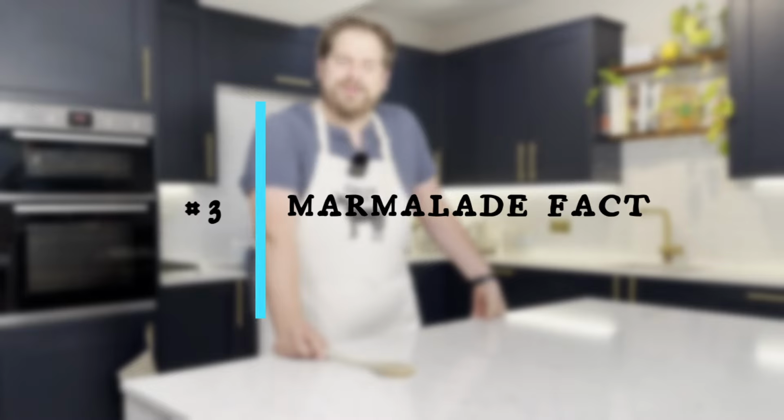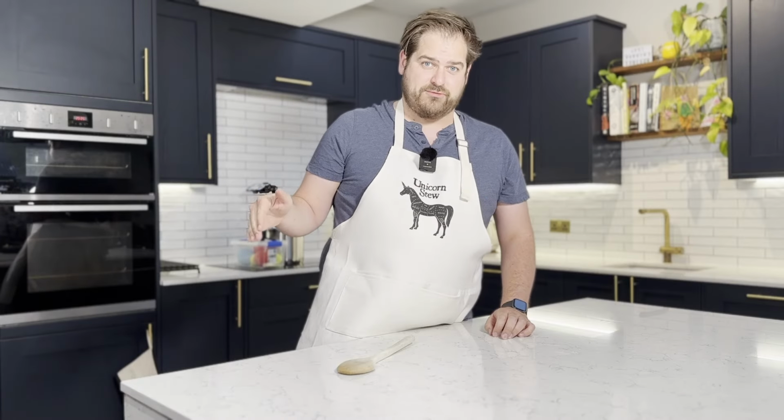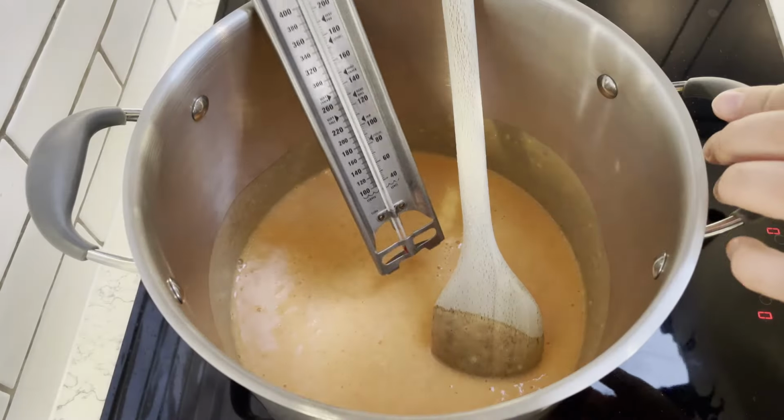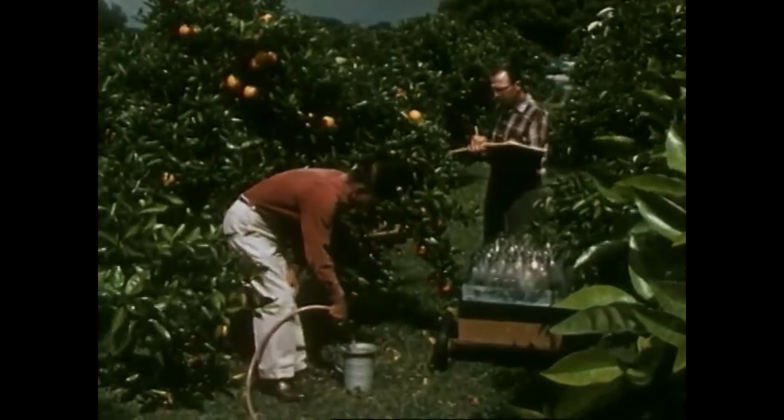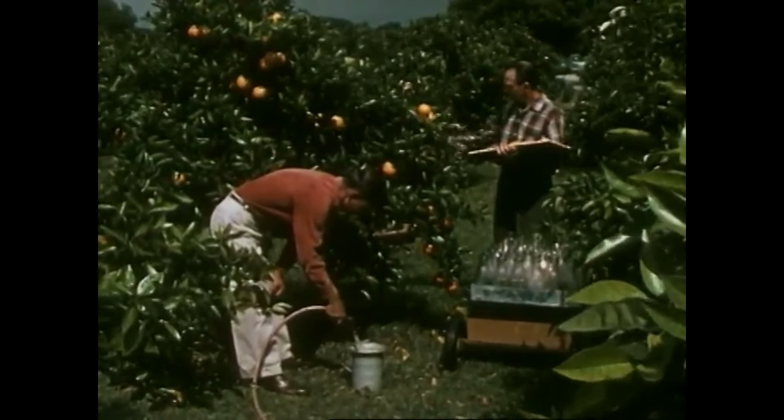Marmalade fact number 3. Marmalade became a big symbol of recovery in World War II. Get out my jam thermometer. I always forget I have this. So in the UK during World War II, we sometimes got shipments of oranges from America.